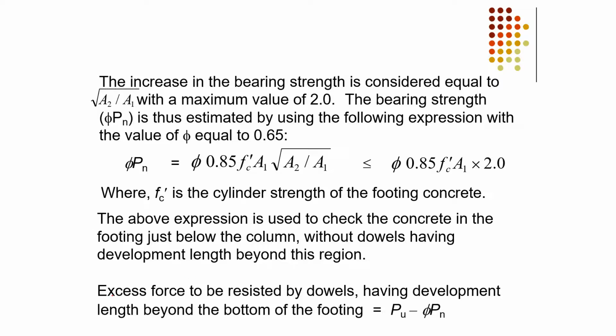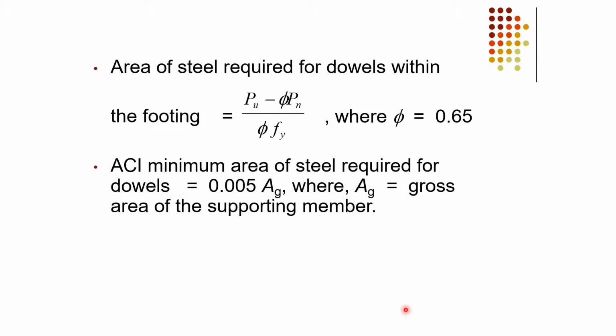Here I will explain. Let me take the pointer. Excess force: if there is an applied load coming from the column, minus phi Pn, that is the resistance by the bearing pressure of the soil of the pad here by the A2. If applied minus this bearing is equal to 0, means there is no need to provide the dowels. And if there is some value, means 5 kilonewton, 6 kilonewton, whatsoever, so you must provide the dowels to resist that load. Okay, area of steel required for dowels, Pu minus phi Pn, whatsoever the load, divided by phi Fy, you will get the area of steel.